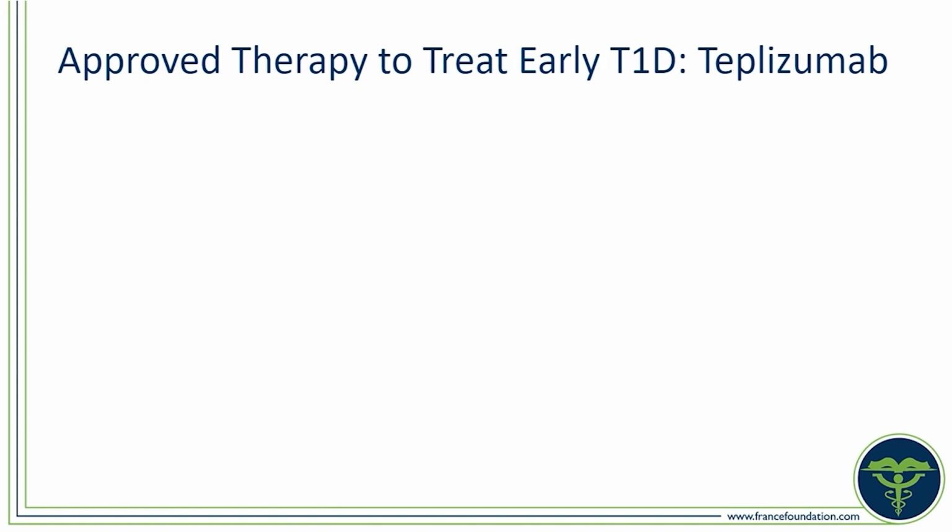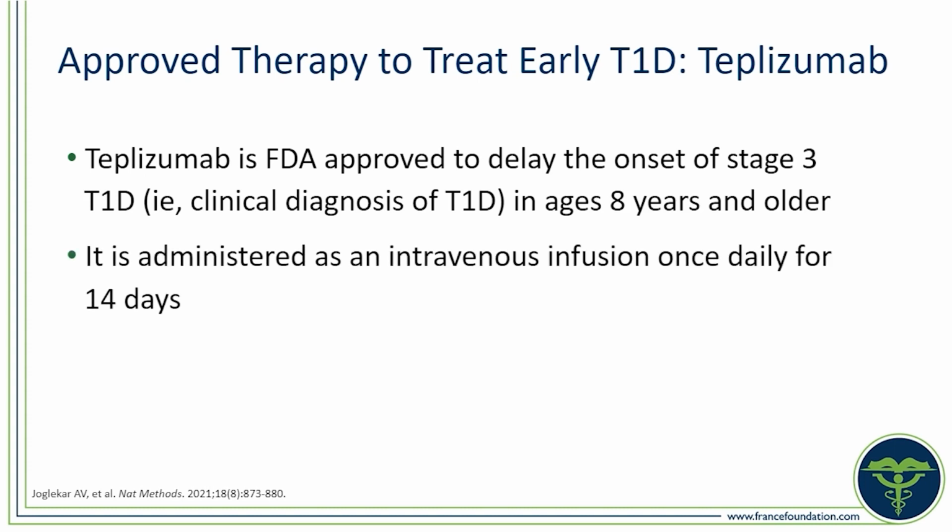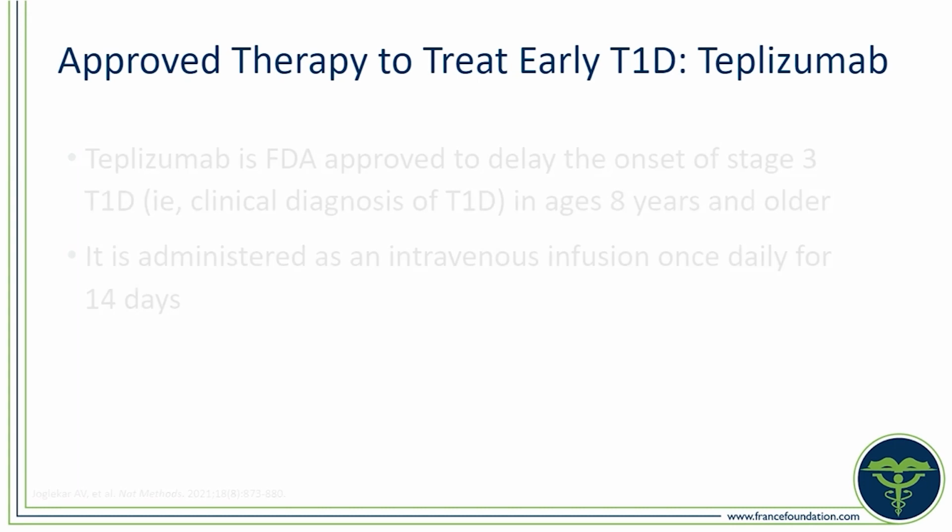In November of 2022, the FDA approved teplizumab as the first treatment to delay the onset of clinical type 1 diabetes. This medication was approved in patients age 8 and older and is given through an IV infusion once daily for 14 days. Each day is a 30-minute infusion followed by a period of observation to make sure that the patient is tolerating the infusion well.